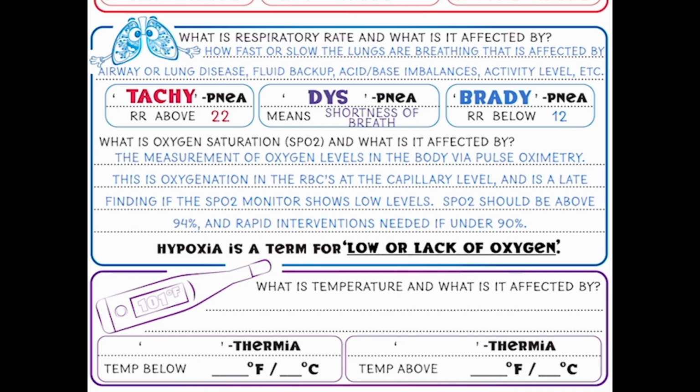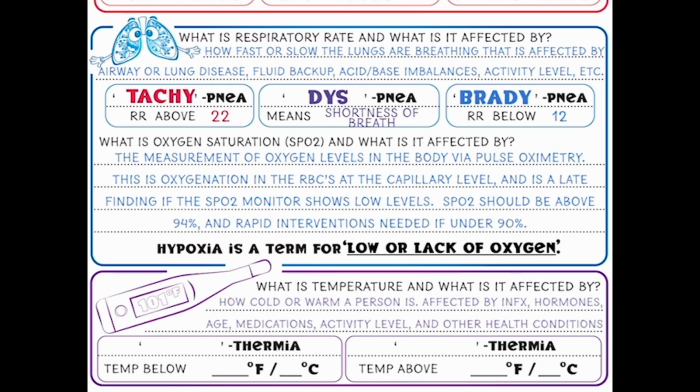And for temperature, what is temperature? What is it affected by? This is kind of a no-brainer. It is how hot or how cold a person is. It can be affected by infections or hormones, age, medications, activity level, or any other health conditions. We indicate somebody is hypothermic or hypothermia if they are below 95.9, and then Celsius, that'd be 35. And we consider them hyperthermic or hyperthermia if their temperature is above 104, and that would be 40 in Celsius.